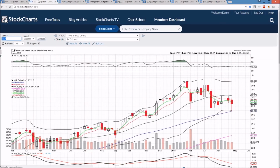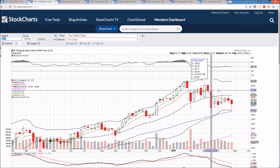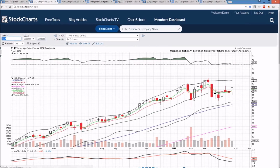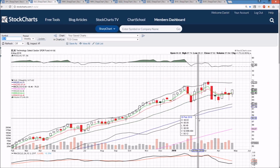So XLF, you can see we dropped down. We hit the lowest price this past week on XLF that we have seen since November 2017. So we hit 2018 lows this past week. Look at XLF. Where were 2018 lows? We would have had to have dropped below 60, 78, 10% lower than where we currently stand. So again, tons of strength in XLK.